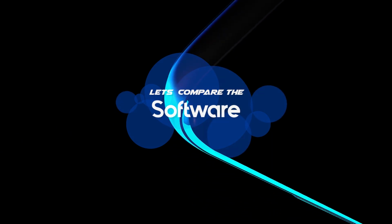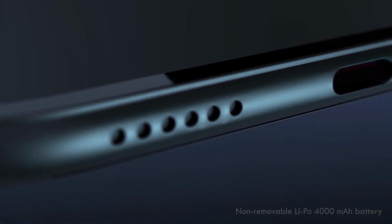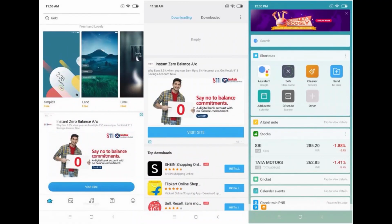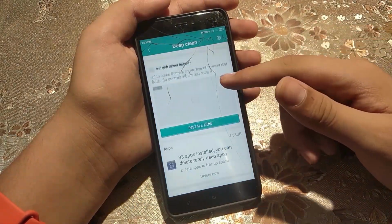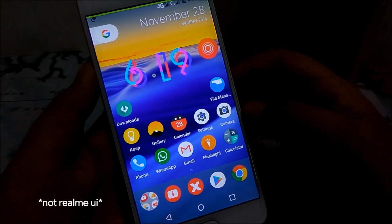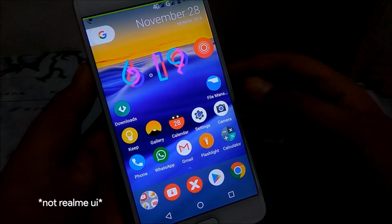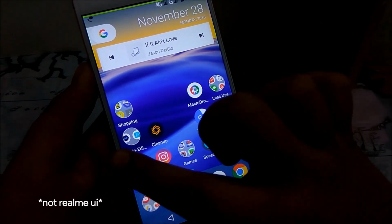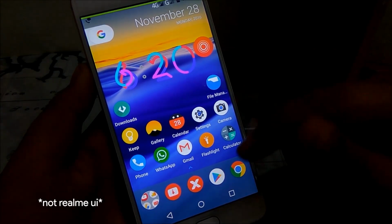All of the phones here run on Android 10. The Realme 6 and the Realme X2 run on Realme UI, while the Redmi K20 and Poco X2 run on MIUI 11. Now personally, MIUI is not my cup of tea, especially because it has a lot of bloatware and ads even on stock apps. The Realme UI gives you a much better near stock experience and has no ads, minimum bloatware, better overall look and more features too. So here both the Realme phones are the clear leader.